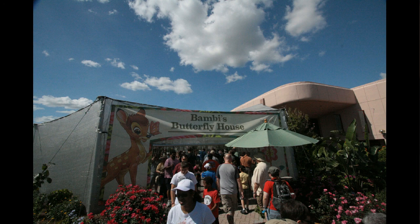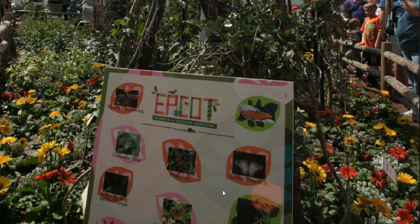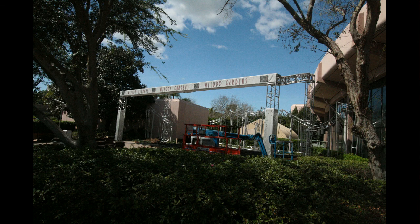At the Butterfly Garden, again themed to Bambi's Butterfly House, they've got kind of the same walkway set up where you can go in two directions, and they've got a helpful spotting guide for you at the front, so you learn what kinds of butterflies are available. Behind that is the construction for the Melody Gardens, where they'll have some singing, and the stage is not finished just yet.